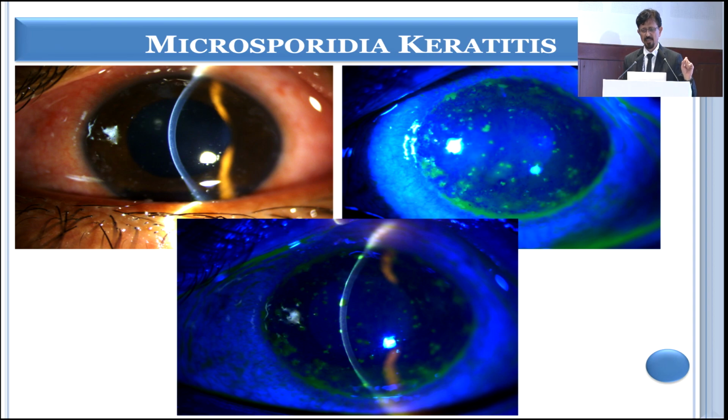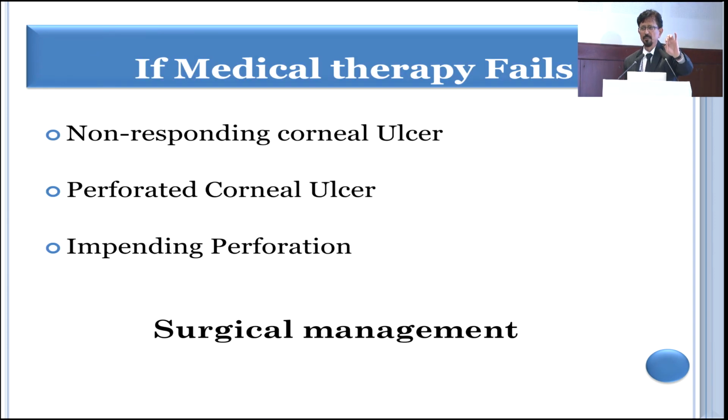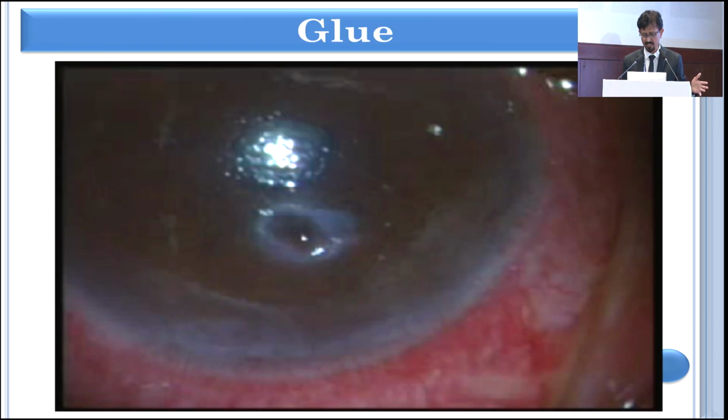And the last thing is microsporidia keratitis. We used to feel that it's more often seen in coastal region, but now we are getting a lot of such cases in Delhi and North, in other parts as well. Many treatment modalities have been tried, like fluoroquinolones, voriconazole, etc. The best thing is when it gives you a stuck-on appearance on the cornea, like something is stuck, just debride that and put the patient on a little bit of fluoroquinolone, and that will be useful. And if medical therapy fails, you have to do surgical management.